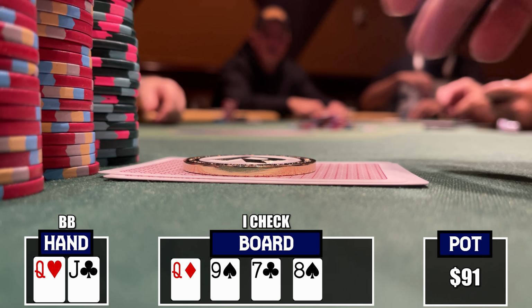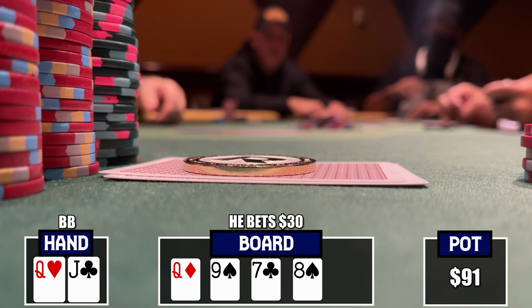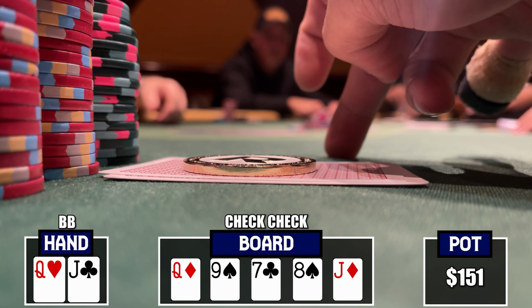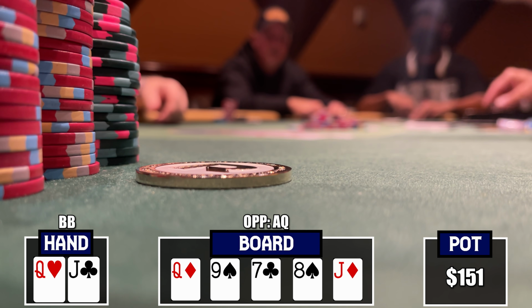I check to him, and he throws out another bet, this time the same bet of $30, and we're not going away now. I make the call. The river is a jack, so we end up with top two pair. There is a 5-liner on the board, if you've ever believed that. Any 10 makes a straight. Can lead sometimes, but I check. He snap checks it back with ace queen, and we suck out. So once again, scooping another pot our way.